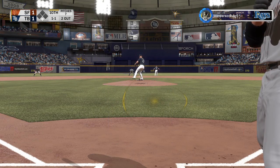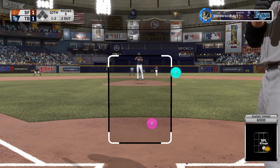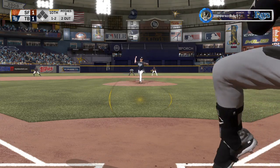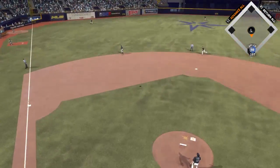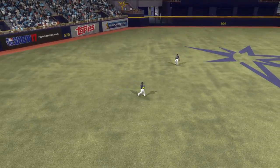Here's the 1-1 pitch. Split-fingered pitch that's by him for strike 2. Here's the 1-2 delivery. Lifted the other way out to left center. Cespedes on the move. And the inning is over.